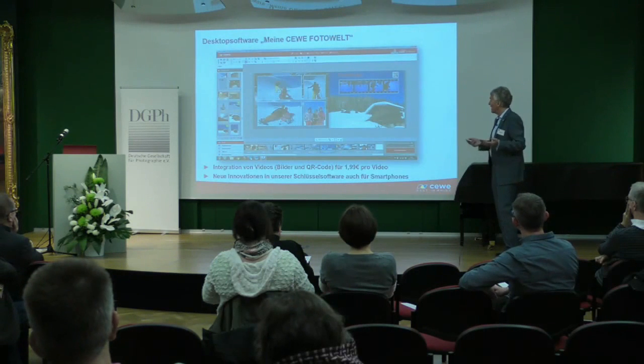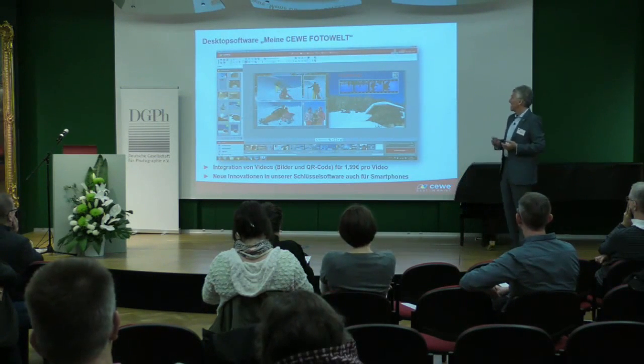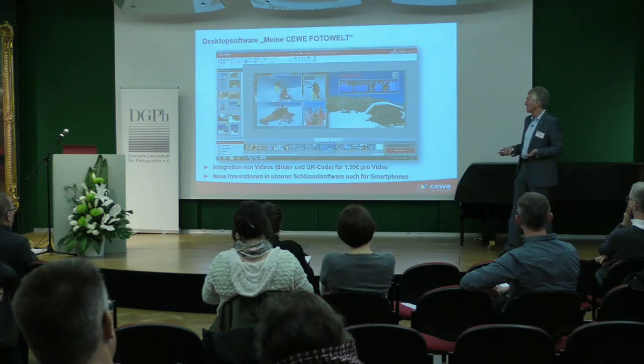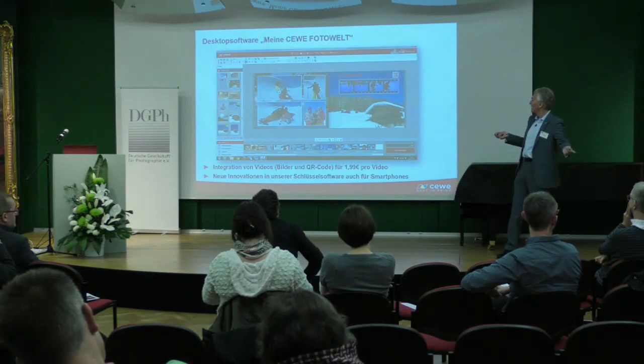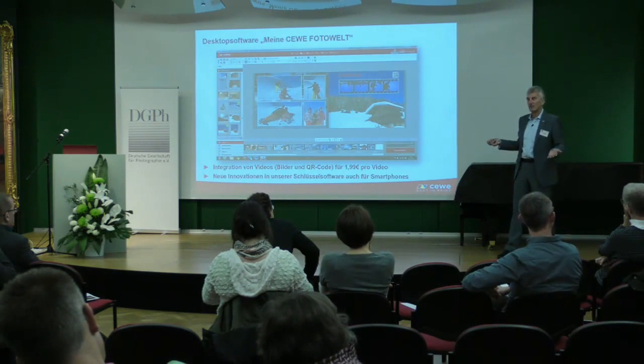For example, we also made some media conversions where you can implement a video in a CV photo book. How does it work? You simply drag and drop the video to the page. It automatically generates a QR code, you select some frames, and when you get the printed product at home, you take your mobile and scan it, and you get a film displayed, the film which is linked to these images.